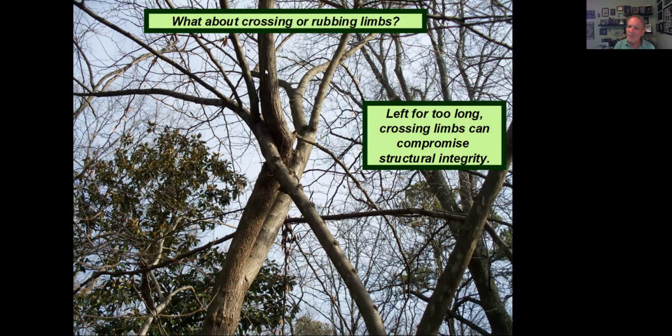It may stand up for quite a while. The point being is that even if this does get a wind load, a snow load, an ice load, whatever, and breaks right here, worst case scenario is you have to clean something up. Likely it's not going to hurt anybody because it's only a redbud tree. It's not very big, and that's not very tall.